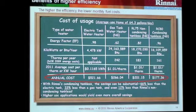Because your delta T is now 10 to 20 instead of 70, your flow rates are going to be phenomenal. Yeah, your flow rates through the tankless heater are going to be very high, because the less you have to heat it, the higher flow rates you can have, right? That's right. But we don't need the flow.